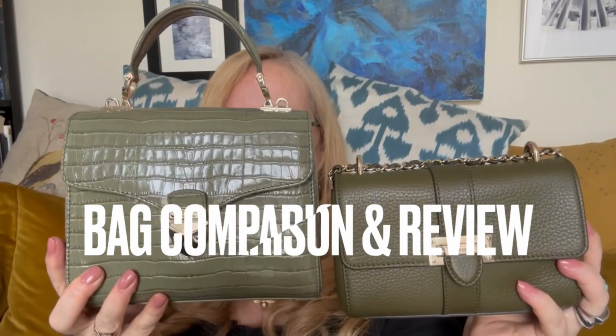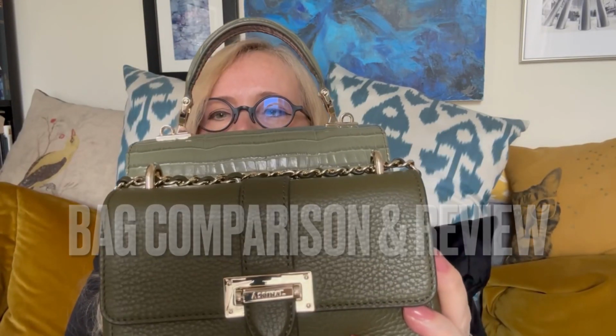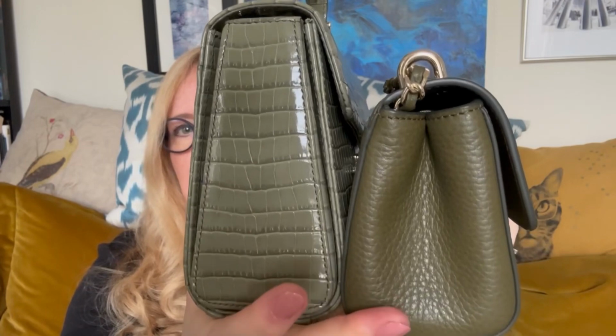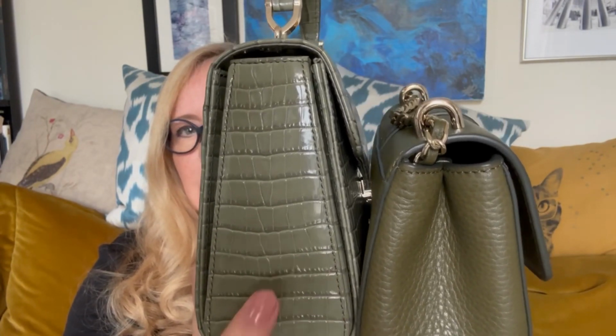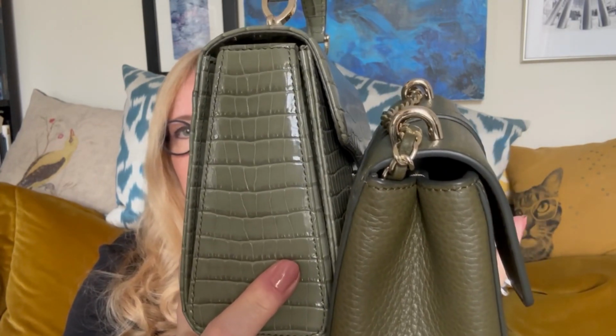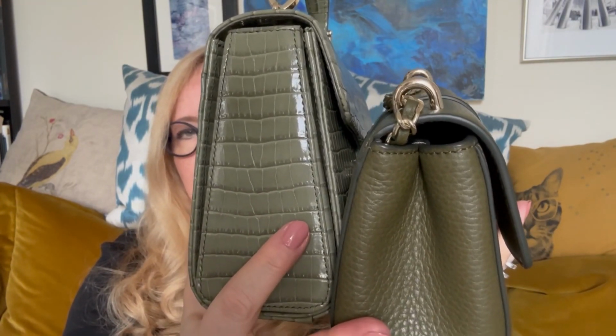Shall we have a look at them next to each other? Here they are, side by side. So you can see they're kind of the same width, but the Mayfair obviously is taller. From this size, the LOTTIE is shorter, as you can see. The width here is quite similar. Obviously, this is a very structured bag, and the LOTTIE is a bit more pliable.